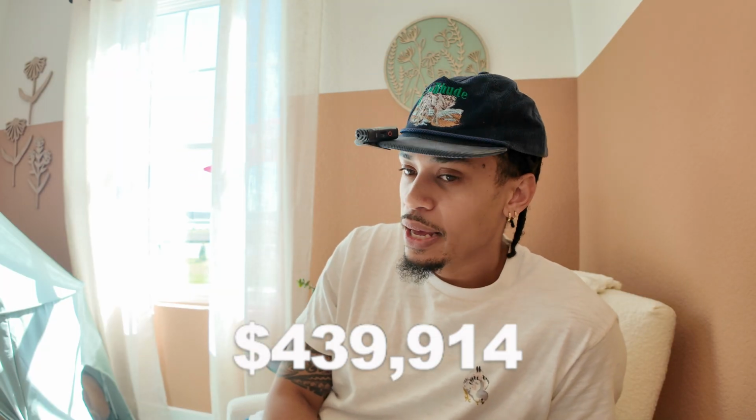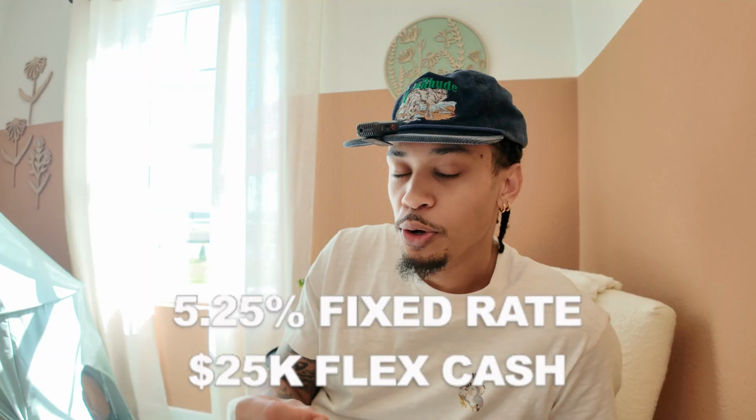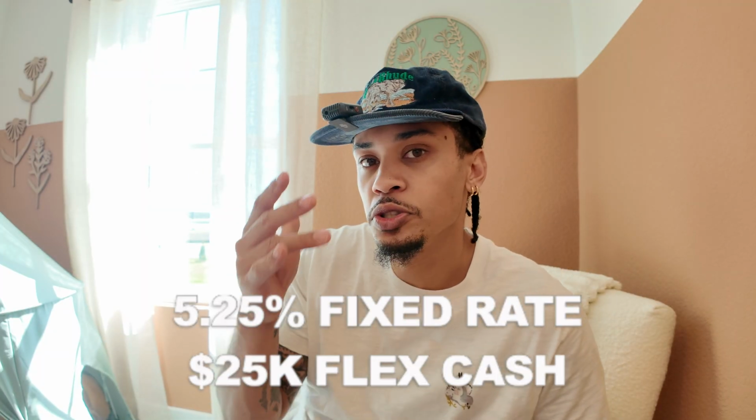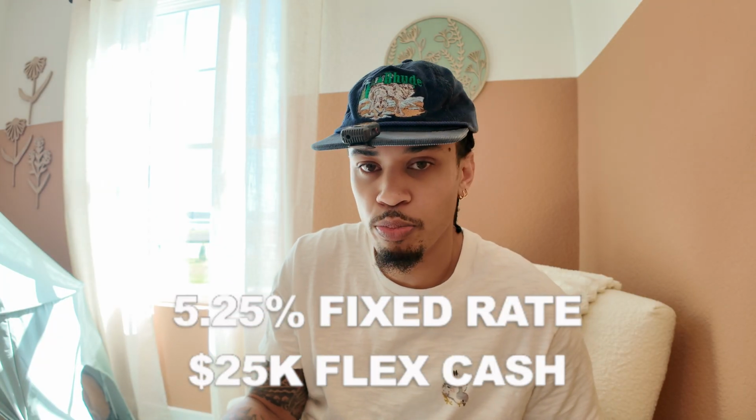$440,000. And with all these incentives, all these different prices, you can get a fixed interest rate for as low as 5.25%. They do have a $20,000 to $25,000 flex cash option, which you could use to put towards your closing costs. You could use it to put towards the reduction of the price. You could buy the rate down, etc. If you want more information on that, just reach out to me and the team, and I'll be more than happy to share that information.